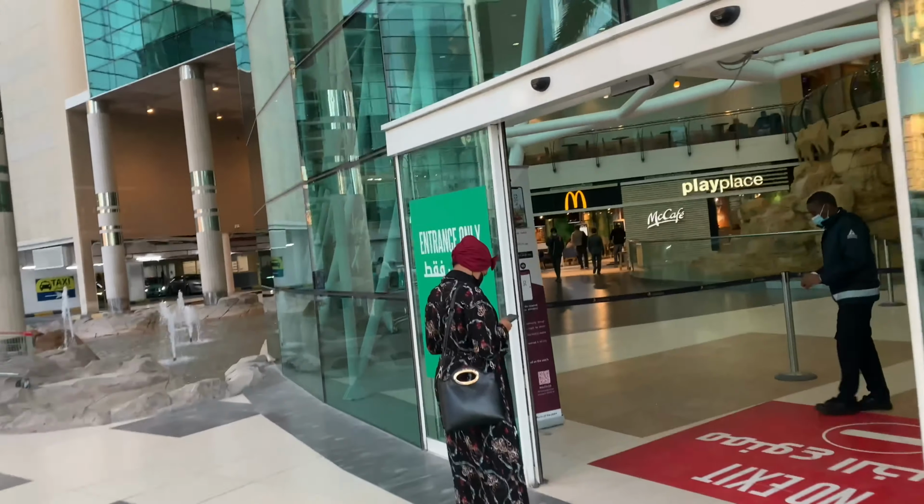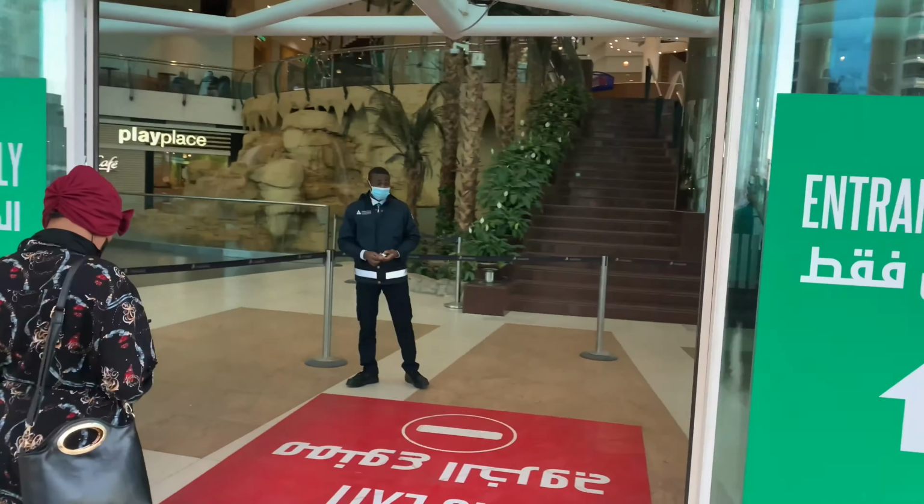So that's the entrance. Because of the coronavirus, you have to show your Ehteraz before you can enter. So let's enter and see what shops are inside. City Center is a very big mall. It has a whole range of shops. Every shop you can think of, you can find in the mall. It's very big.